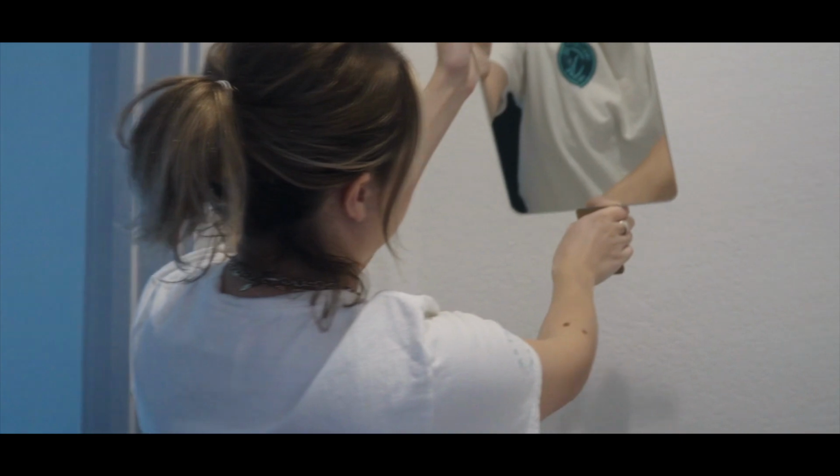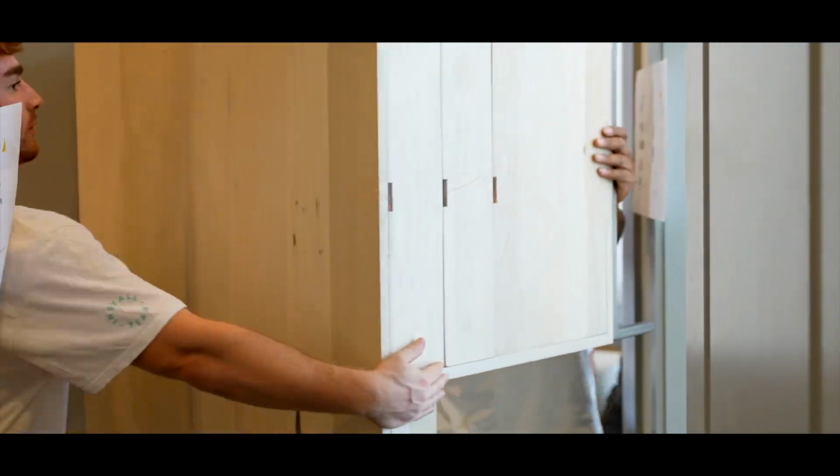Our pieces just really mesh really well with an active resident lifestyle. And of course, it's all backed by our amazing warranty, so we got them covered.